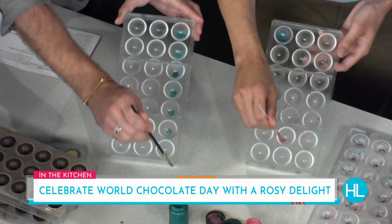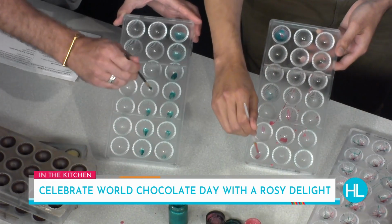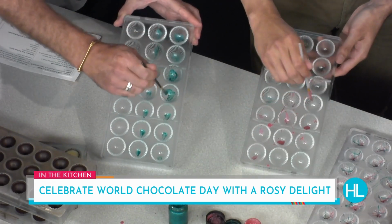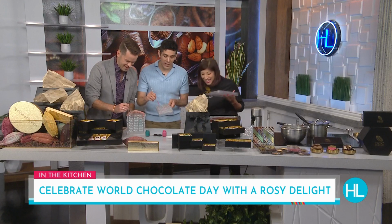I'm assuming most of our viewers do not have molds like this at home. So you can go to Michael's, you can go to Hobby Lobby. They're so accessible now. You can use silicone molds as well, but there's really thin plastic ones that you can use too. So I'm gonna go ahead and take this one that's already splattered. Yours looks much better than mine right now. But yes, so let's go with that.